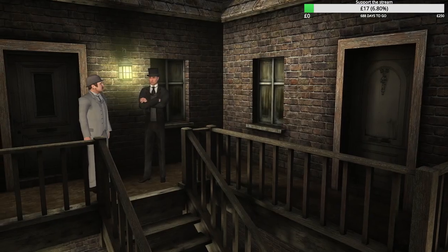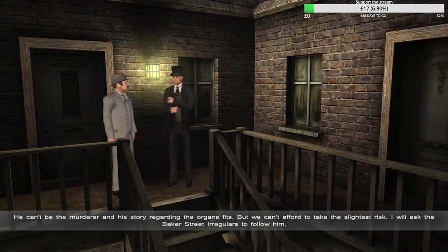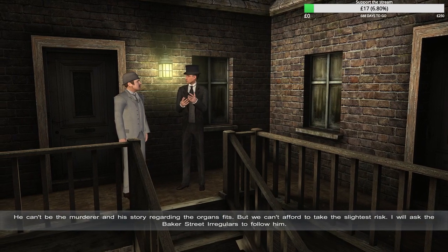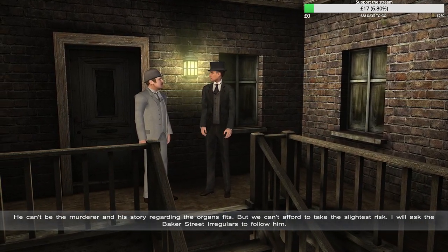Elementary, Holmes. Can we believe this man, Holmes? He can't be the murderer, I don't know. His story regarding the organs fits, but we can't afford to take the slightest risk. I will ask the Baker Street Irregulars to follow him.